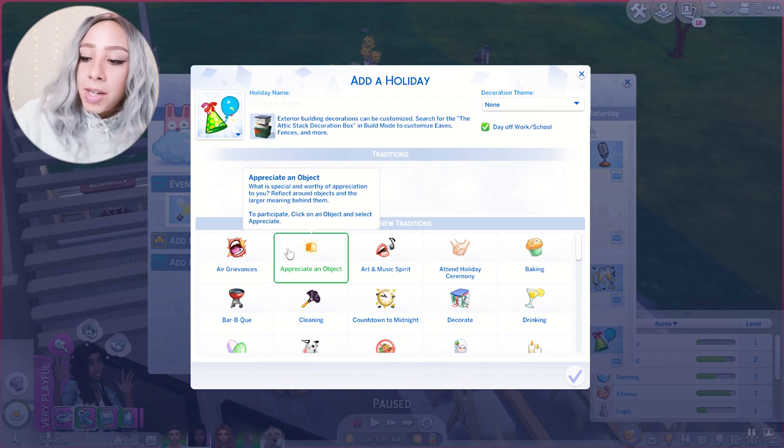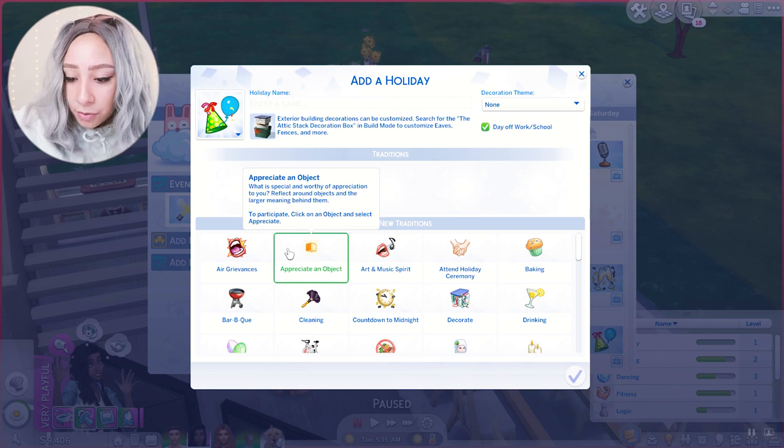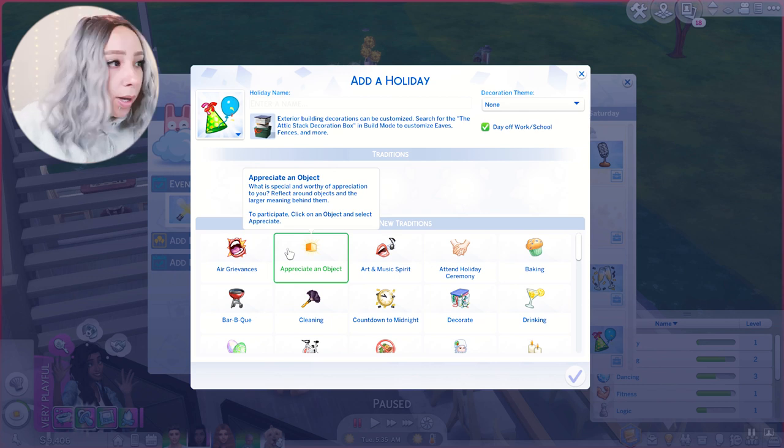Okay, with the death of each heir, add one tradition to either of the two family holidays, but not both. This new tradition should also reflect something related to the heir that just died. Continue this as you play through your challenge, adding a new tradition with the death of each generation's heir. Both holidays should qualify for days off of work and school. You may name either holiday whatever you want and may choose whatever decoration theme if you wish.